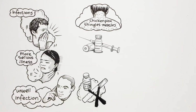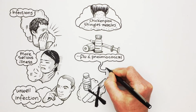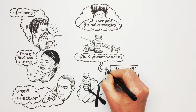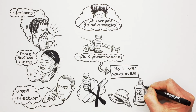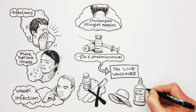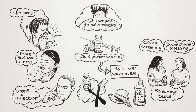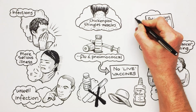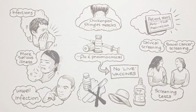You should have the annual flu vaccine and pneumococcal vaccine while on anti-TNF treatment. You should not have any live vaccines. When in the sun, you should wear a hat and use high-factor sun cream. Be sure to attend when called for any routine screening tests you are offered, such as cervical screening or bowel cancer screening. Consider carrying or wearing medical alert identification to show you are taking anti-TNF medication. Your hospital may give you a patient alert card to carry.